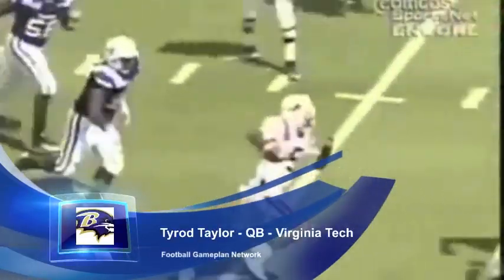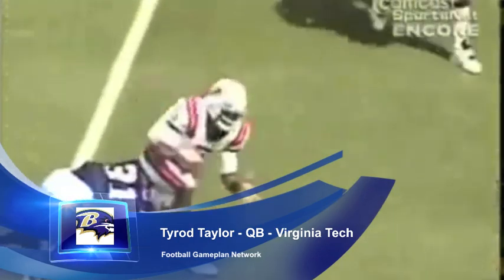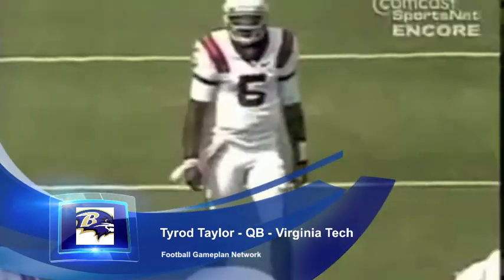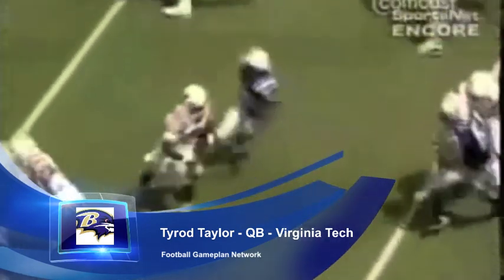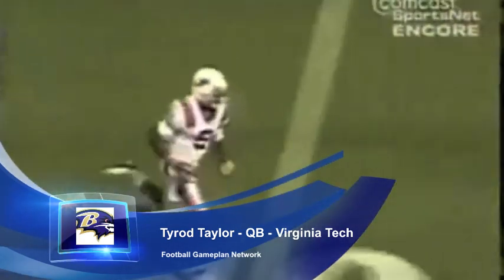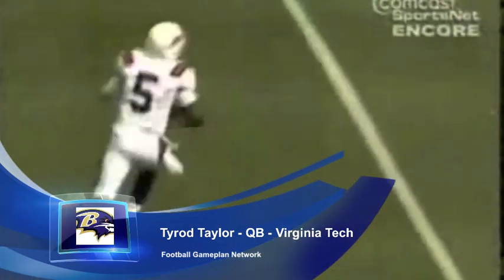Tyrod Taylor is going to come in and challenge Hunter Cantwell for the backup position. Tyrod Taylor should win that job. He's a guy that's going to come in, and they're going to have some type of packages for him to run around to keep the defense off balance, and he has improved on his accuracy each and every year at Virginia Tech. Should be a quality backup player in the league.